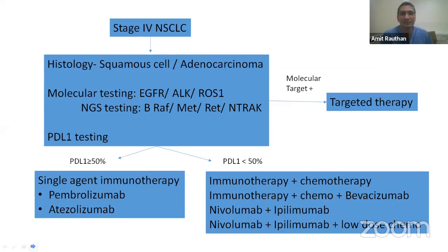So this is the algorithm which is now what we follow in practice for lung cancer. We are talking of stage 4 non-small cell lung cancer. Earlier, we talked about histology being the most important factor. Histology is still an important factor, but histology has a limited importance now because you want to differentiate adeno and squamous for differentiating your chemotherapies. But it is the baseline. It is the first step.